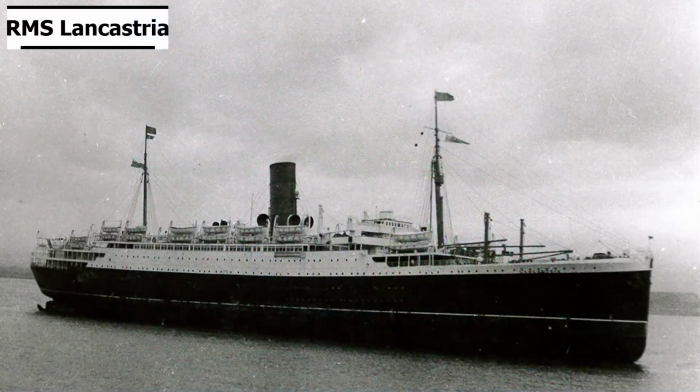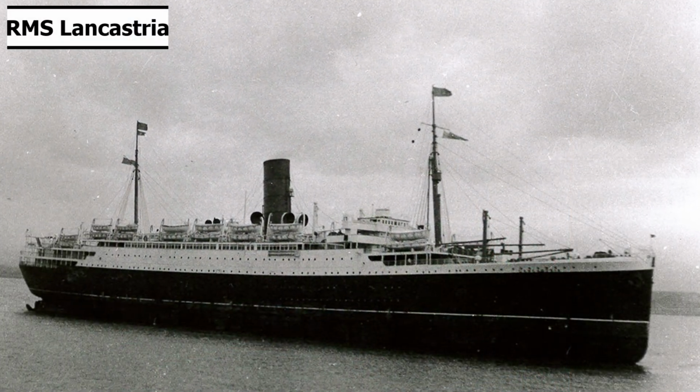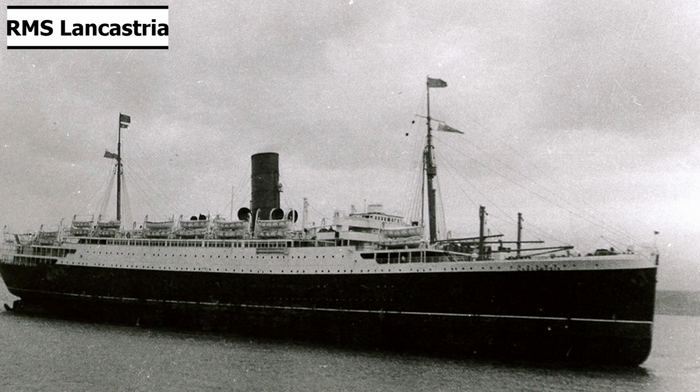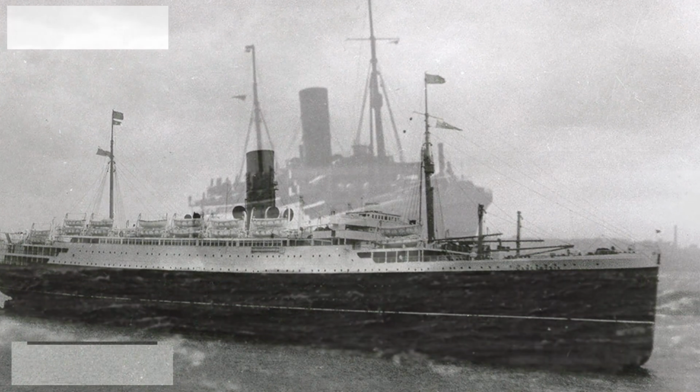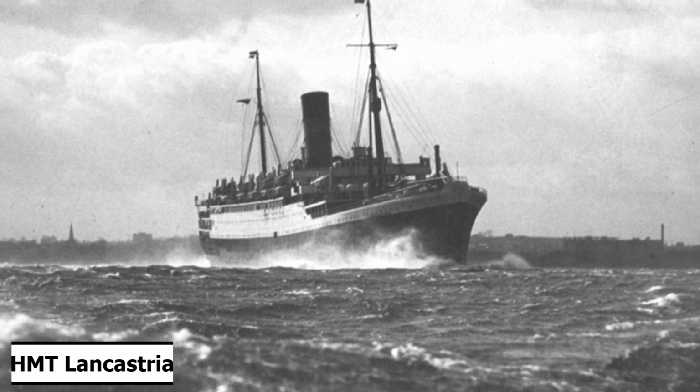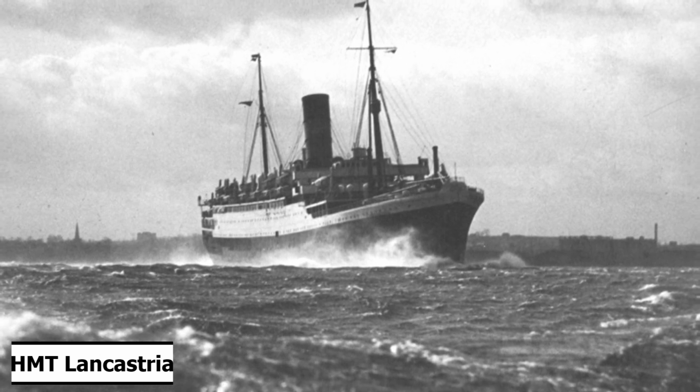In World War II, HMT Lancastria of the Cunard Line would sink and be the worst single ship loss of life in British maritime history. She was a troop ship in World War II and had been tasked with Operation Ariel, the evacuation of British nationals and troops from France.